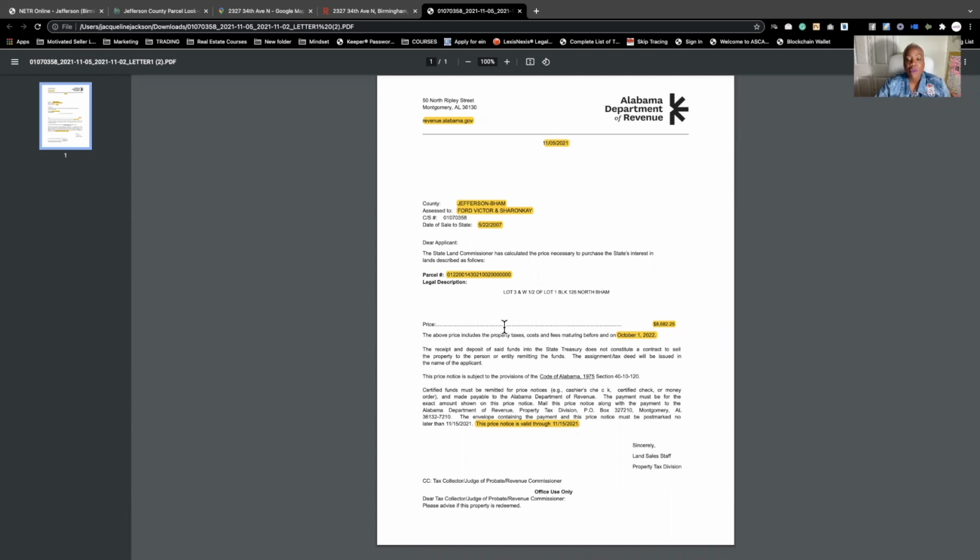So I'm going to share my screen. I'm going to show you exactly what that looks like. You're looking right now at a price notification that I was sent from the Alabama Department of Revenue, right? If you're looking at the data right here, I highlighted all of the important information that you need to know as an investor.